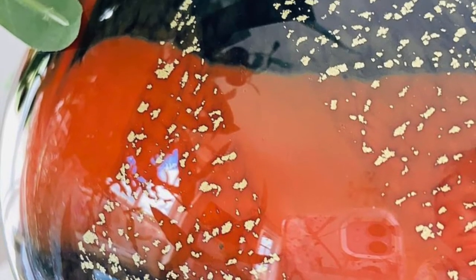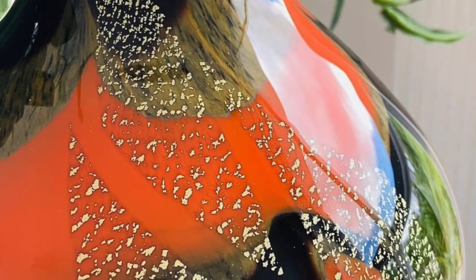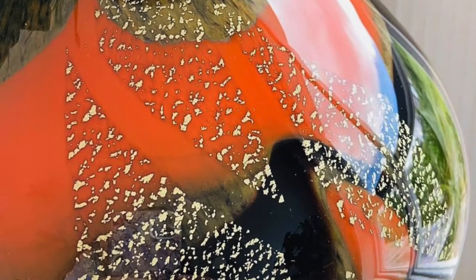Here are a few price references for these beautiful Murrhine vases, in particular the Kamei glass Osaka. Currently, they are valued highly in the international market.